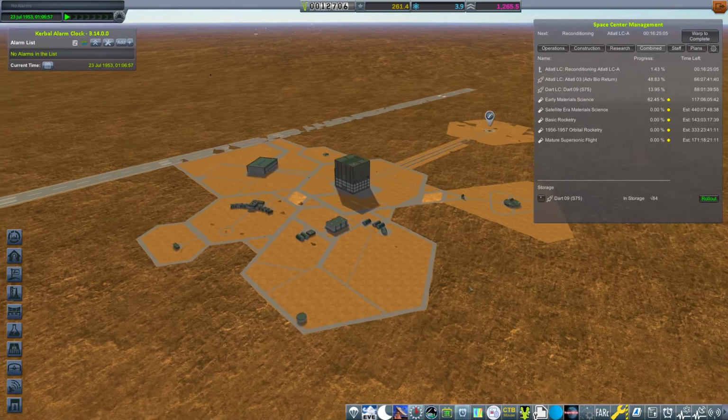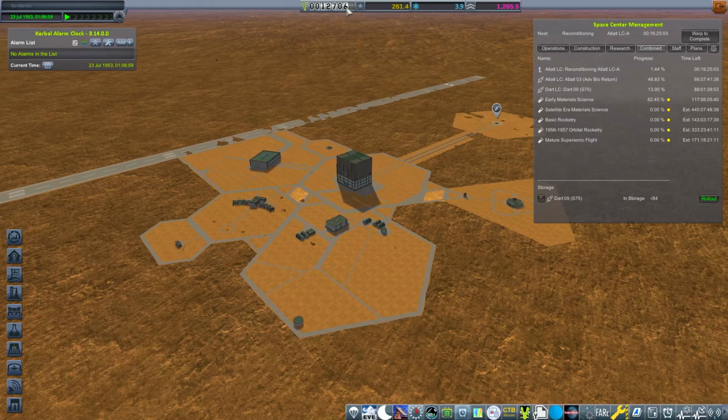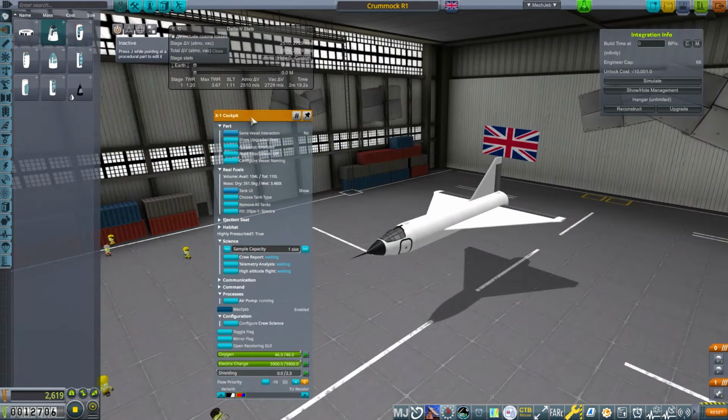So I think that means we're going to wait until we get a little bit more funding. In fact, let's go and sort out what do we need to do. All right, so here we are. We're in the VAB space. Oh, we might actually have enough funds for this. I've just realised we might have just got it after the last thing.